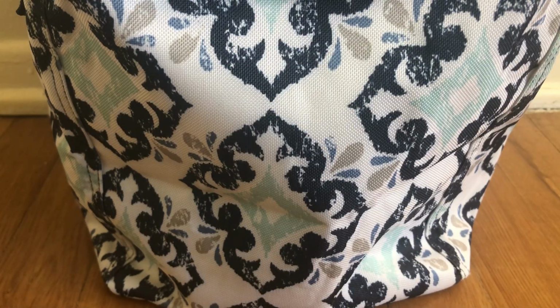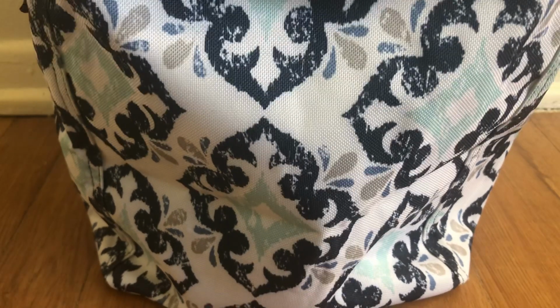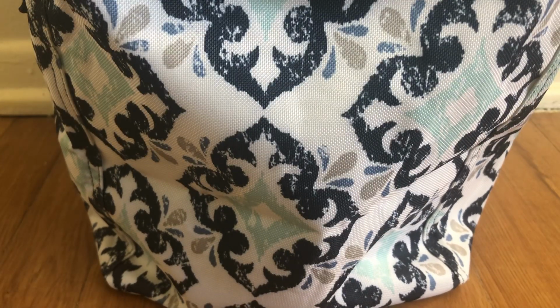Today I have my August empties. I got through a lot in August. I feel like I focused a little bit more on some of the smaller shapes that I have rather than big bags or loaves, but it just looks like I got through so much. So I feel like this is going to be a pretty long video. I don't want to ramble on too much.